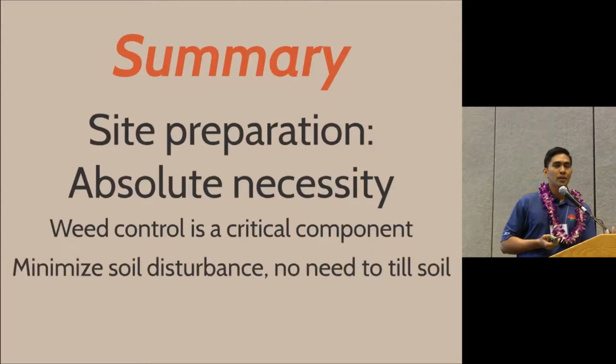In terms of weed control, if you want to minimize weeds, you want to minimize soil disturbance. So you really don't need to till the soil unless your site has been run over by trucks. But if your site has been fallowed for decades or so, with no significant foot traffic or vehicular traffic, then just planting by hand works for these native plants.